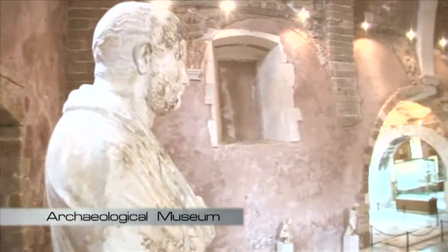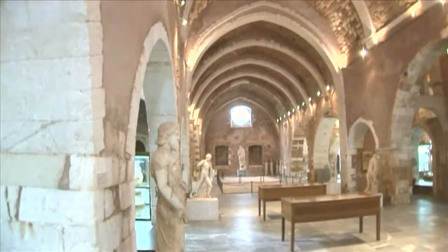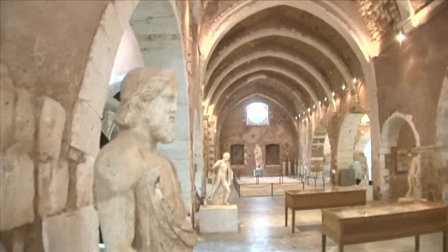The Archaeological Museum is housed in one of the town's most beautiful Venetian buildings, the 16th century Franciscan monastery.